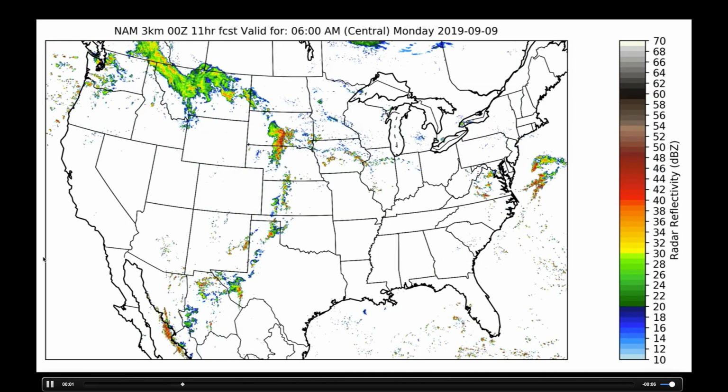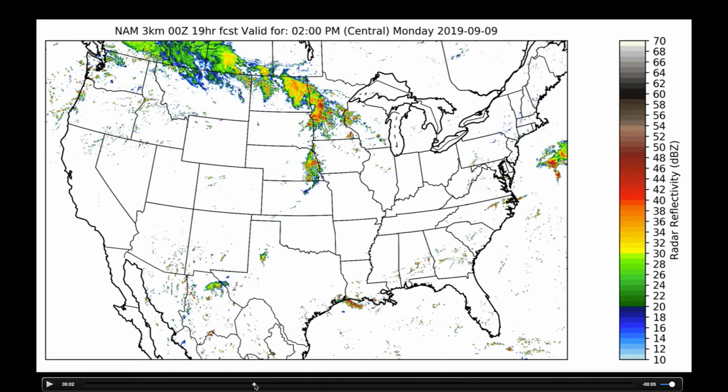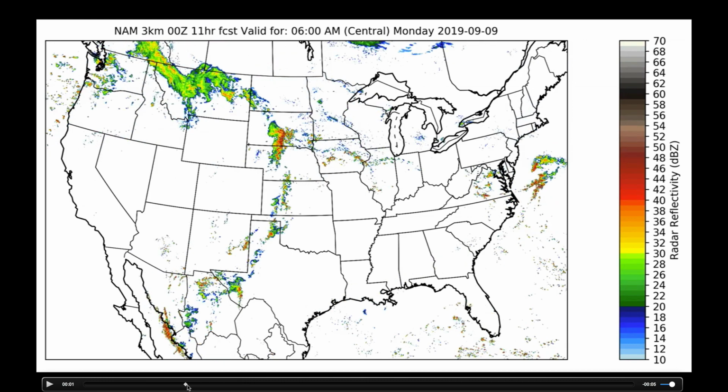So let's take a look at our high-resolution NAM model and see what to expect today. So system number 1, remember all the storms early this morning. This is 6 a.m. Central Time. Right now they're in parts of South Dakota, stretching through Nebraska and all the way down this line here into Texas. The main frontal boundary is stretched out here. The warm frontal boundary is right in through here.